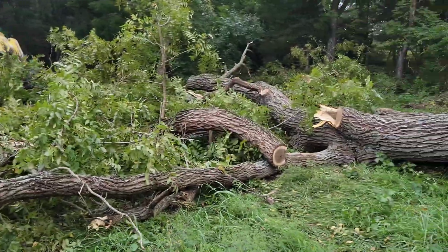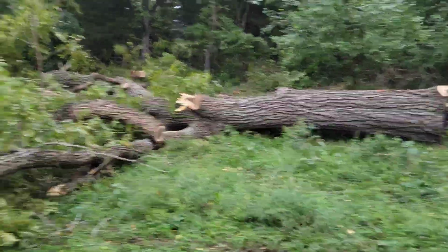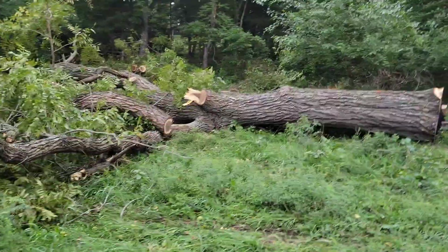Hard pull. The few times you'll ever see me put a hinge in a walnut tree, right here, this big beast. And it cut surprisingly well, all things considered, other than it had a little metal in it, which we got above it for the most part.